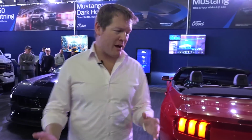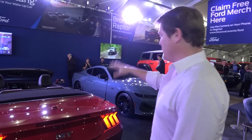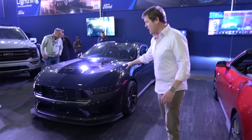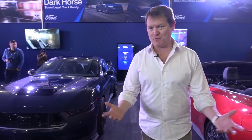Other things to tell you about, well, 11 different colors in total, including one that I really quite like, yellow splash, a metallic yellow paintwork. There's optional Magna Ride suspension for the GT and for the EcoBoost derivatives. You get that as standard on the Dark Horse. So the Dark Horse specification is actually very high from the off. Of course, there are more different things that you can add to it. You could add some optional carbon fiber wheels that come from Carbon Revolution.